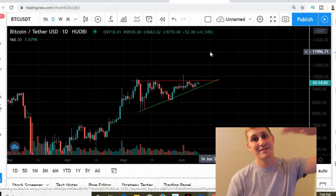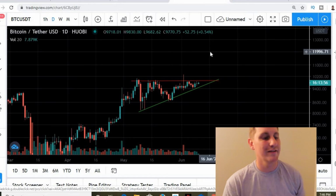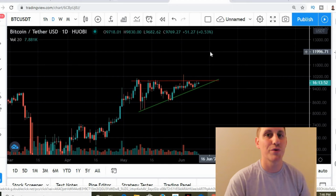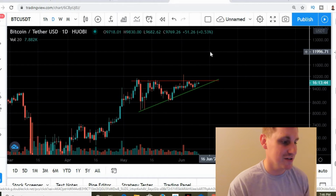Let's say it together, guys. Descending resistance line. We have to break that $12,000 line. No, not $12,000 line, that $10,500 range in order to confirm that new bull market, because right now it could just be a dead cat bounce. We don't really know for sure, so we have to see what really happens here.